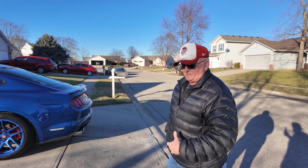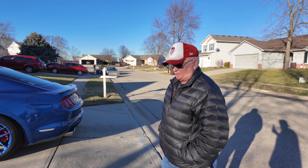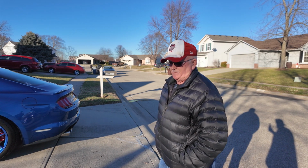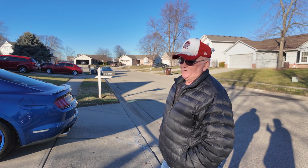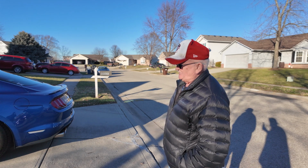And we've done a little, I guess you'd call it, modification to the car. Like on the inside of the car, we've got the short throw shifter and the throttle commander. The throttle commander is really unique because you can control how fast the throttle body will open up on your vehicle with this unit, and if you can get that full response immediately, it makes all the difference in the world. The short throw shifter, I go with it all the time myself personally.